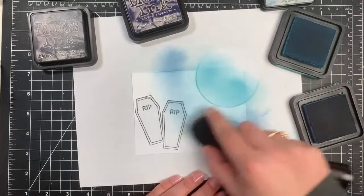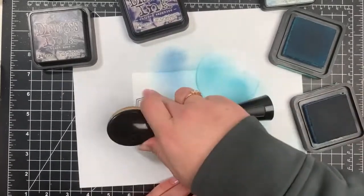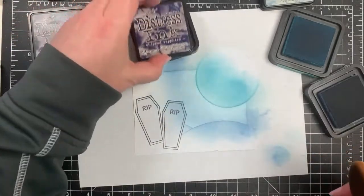And then I just got a big fingerprint there. But what are you going to do? Chipped Sapphire will be next.